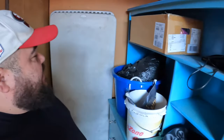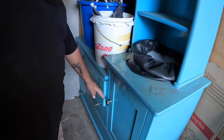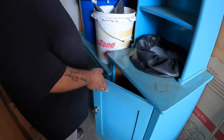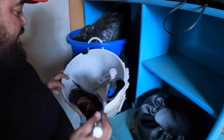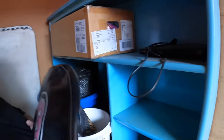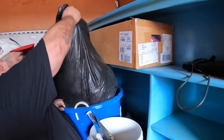This blue thing is actually pretty nice. Look at the drawers. It's like a buffet, maybe? It's like for an old school kitchen or something. Yeah. Cabinets and stuff, the drawers are empty. But all we got left in this unit is some Warrior flags. I gotta yell because of the rain. It seems like it wants to get louder when I start talking.